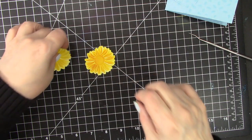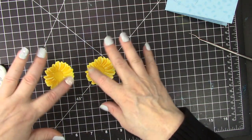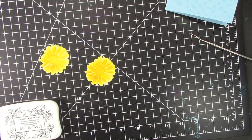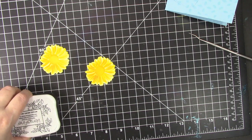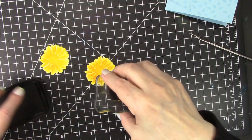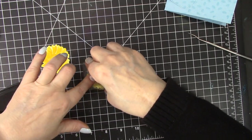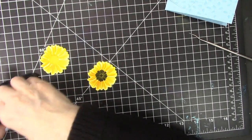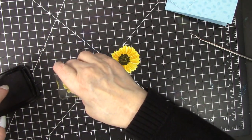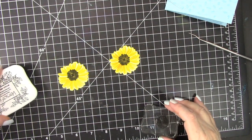Okay, so I have these two, and I have two other ones. And then there's several different centers. You can do a die cut one if you want. You can do a stenciled one. And then they have this really cute stamp, which is like another little flower. But I made it black, and then the yellow comes through, which I think is really cool. Can you see that yellow coming through that? So that's what I decided to use for it.